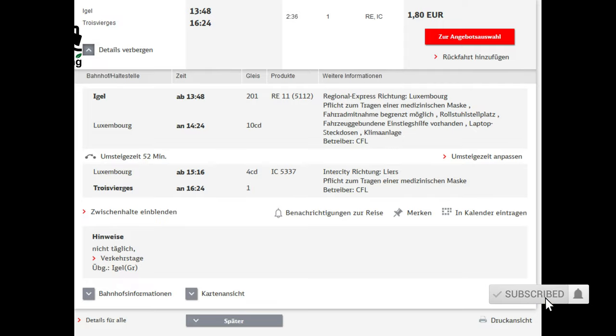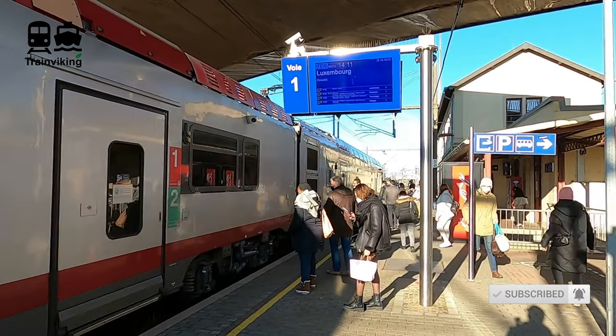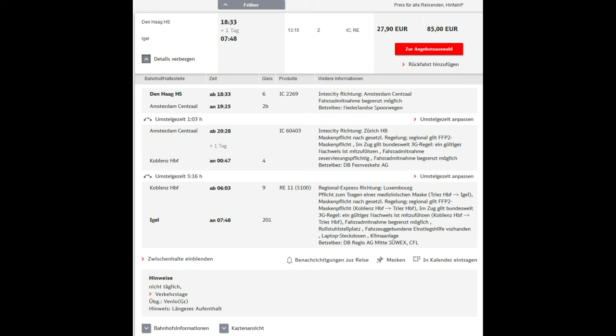With these tickets, I can take any train within the Netherlands that is heading to Koblenz. So it can also travel via Utrecht, which makes a lot more sense for me. But since I also made a video about the combined sleeper train and night intercity between the Netherlands and Switzerland, I just wanted to have some extra time at the railway station of Amsterdam.